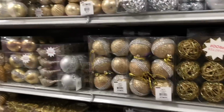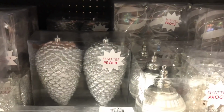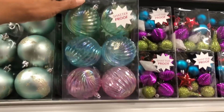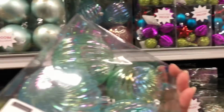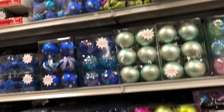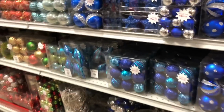Oh, look at these guys. So fancy. Oh, look at the big cones. Those are for $7. This would be pretty for a mermaid theme party. Hint, future video. I have to decorate a tree for a mermaid theme. We're not telling you the type of party, but... Yeah. Kind of already know.